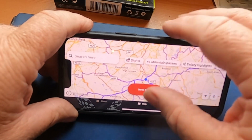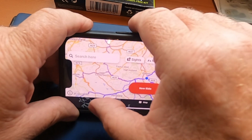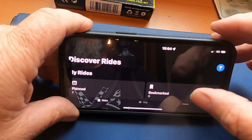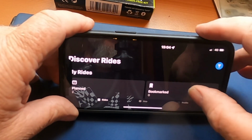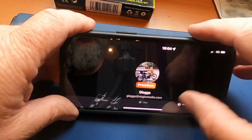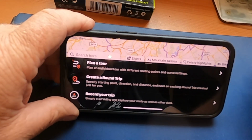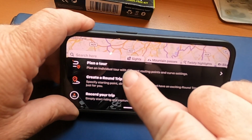Okay, and it gives you the options there for a new ride. You can also click on that to go to saved or planned rides. All right, or there is a settings and profile option, but we'll go on to the rides option. If you click on new rides, you've got the option of a planned tour.